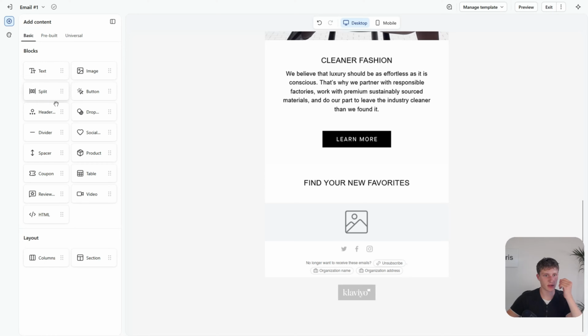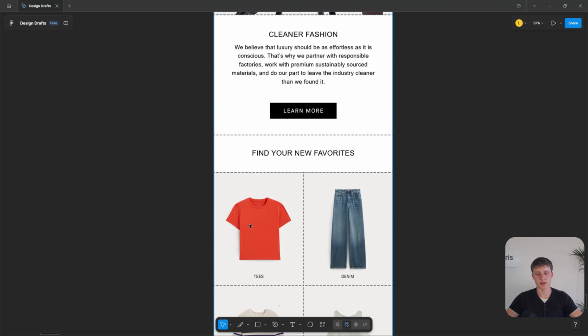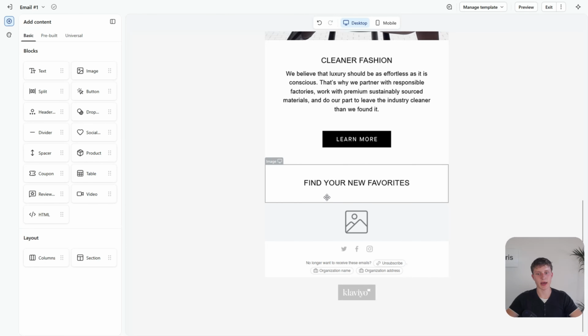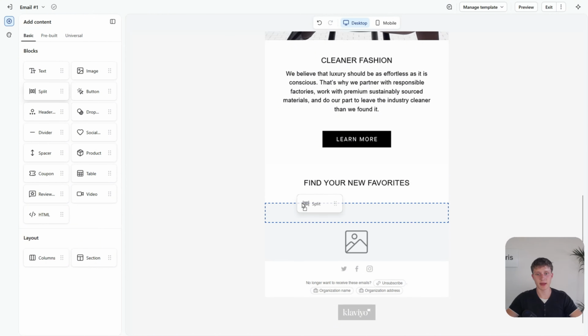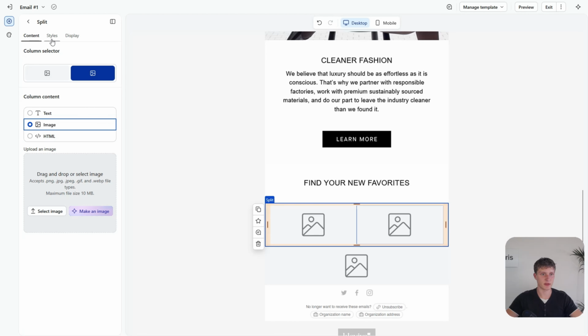All right, now we uploaded most of the slices so far, and now we have a little problem because, as you know, after this find your new favorites, we have this split category, and we can't just upload 2 images into 1 image file. So what we need to do next is to take a split block from the block builder and turn both sides into an image.